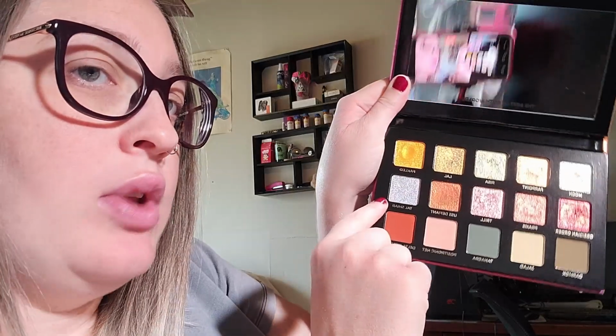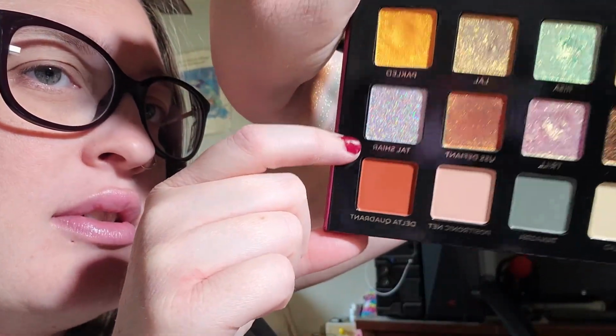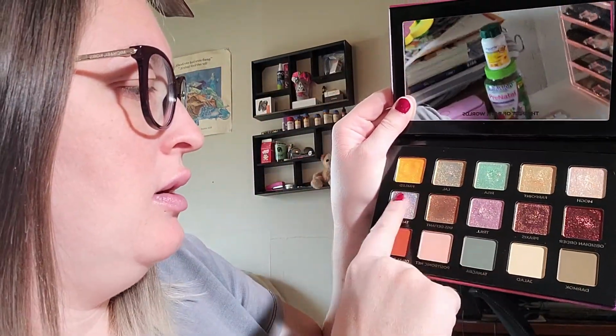Okay, Tal Shiar, which is this really cool shade, it really looks literally like a rainbow prism shade, and that was a Romulan intelligence agency. They were described by the Federation as the Romulan secret police. They were ruthless, and their purpose was to ensure loyalty. So they were like a type of police. So we will go in and swatch that shade.